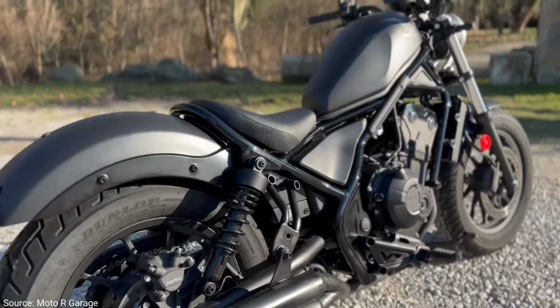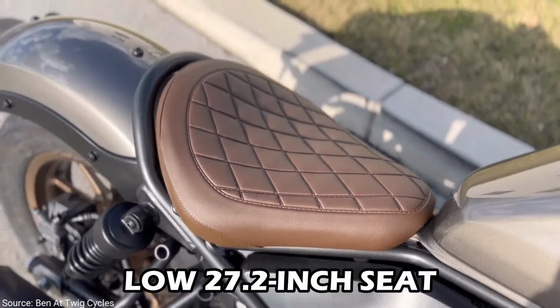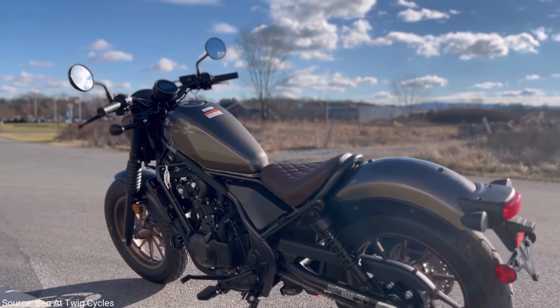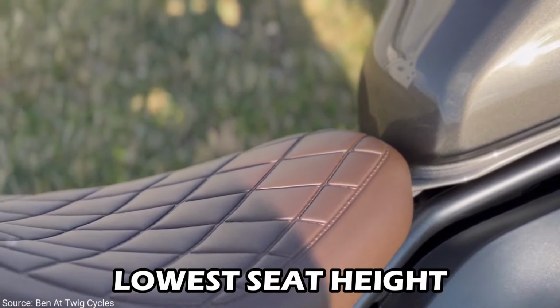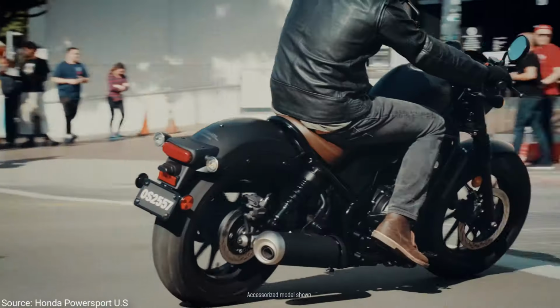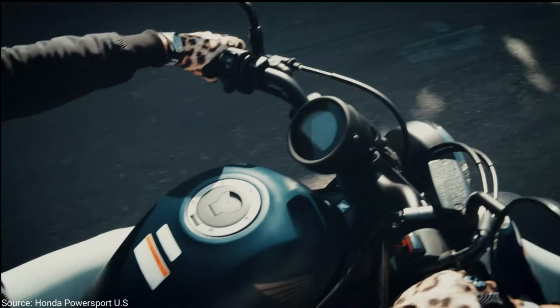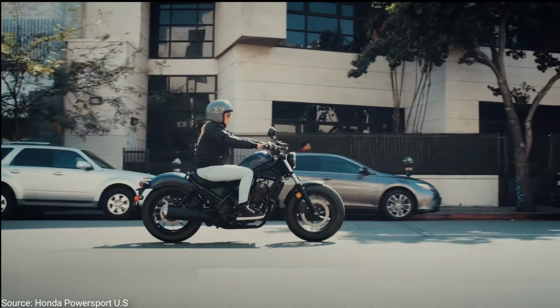Let's talk about comfort. The Rebel's got it dialed in, starting with that low 27.2-inch seat. Yep, you heard it right. It's the lowest seat height for the ultimate comfort. What do you think of settling into that low rider? So it means you get a relaxed riding position with arms gently outstretched and mid-mounted foot pegs, cruising comfortably.